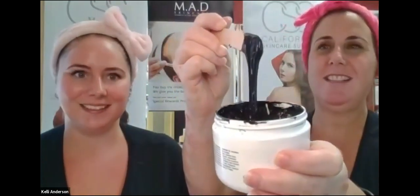Why don't you show them what that looks like? Okay, so here. It's almost like a tar-like substance. It looks like charcoal. This is going to be fun. I'm hoping to get a picture of all of us with this on.